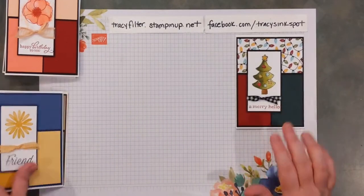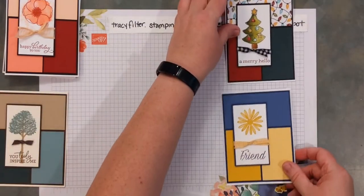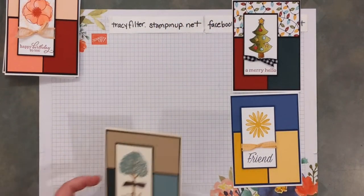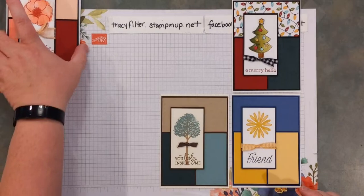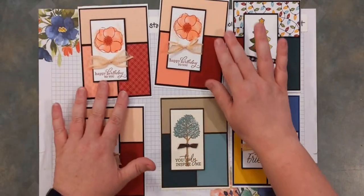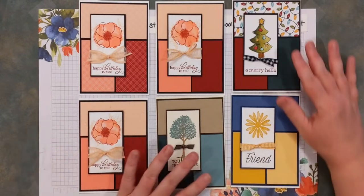All right, let me get these laid out a little bit so hopefully you can see all of them. I will, of course, post these on my Facebook page after we disconnect tonight. I will do my photos and upload the videos and stuff.